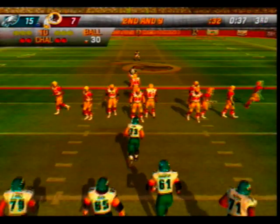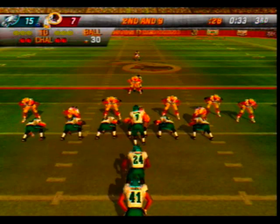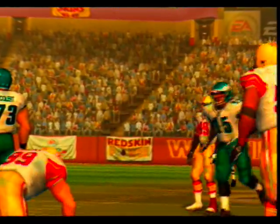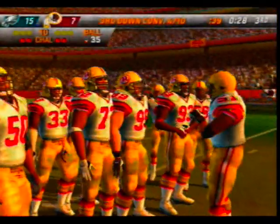Second and 9. Ball on the 30-yard line, out of the I formation. Receives the handoff. Number 44 is there for the tackle. Cameron with a nice burst through the middle that time. 5-yard pickup.